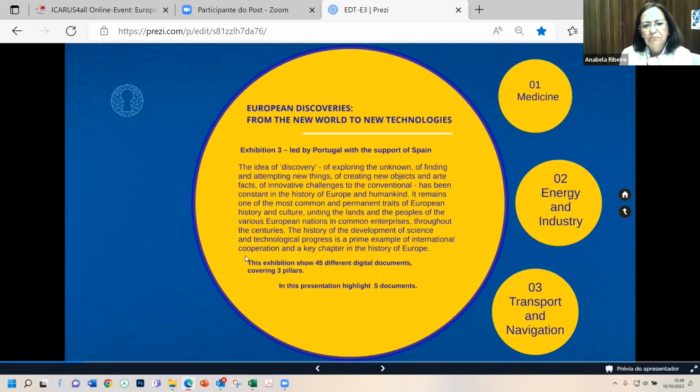Well, in this exhibition, we show 45 different digital documents covering 3 pillars, and the documents that we present in this exhibition are from Malta, Spain, Portugal, Norway, Hungary, and we have other partners such as ICARUS and MTU from Ireland. Well, and in this presentation, I highlight only 5 documents from the 3 pillars, okay? Because the time is very short for that.